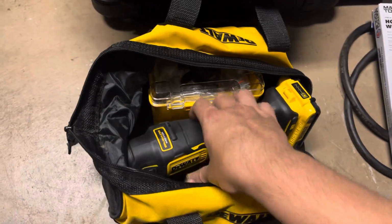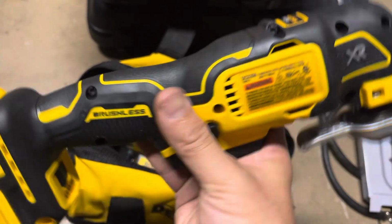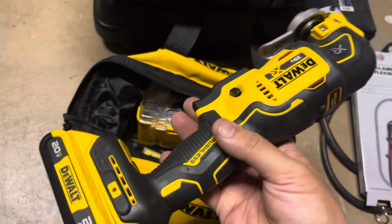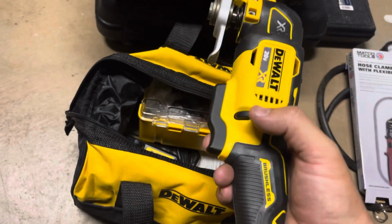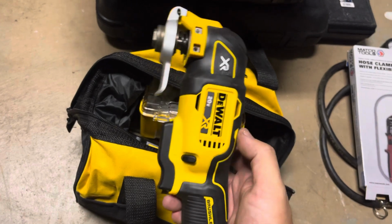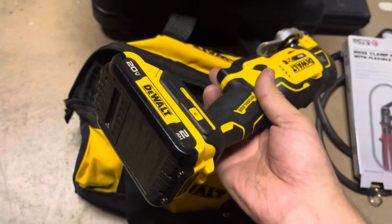Next, I got an oscillating toolkit, and this is the DCS356 XR model. I really like DeWalt's brushless stuff. The XR stuff, more specifically, tends to be a little bit more powerful than the Atomic. I know they have their new Atomic line, so I can't really speak on that yet. But just based on the reviews I saw on the XR versus the Atomic oscillating tools, the XR was outperforming, so I went with that one.